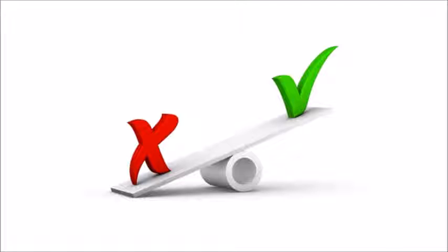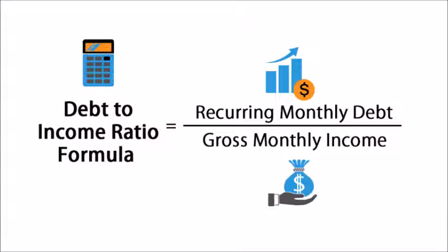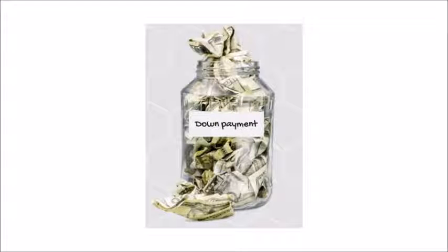However, there are downsides to conventional loans as well. Conventional loans are often the strictest in terms of credit score and debt-to-income ratio, which is your monthly debt obligation divided by your gross monthly income, and often require larger down payments than certain government-backed loans.